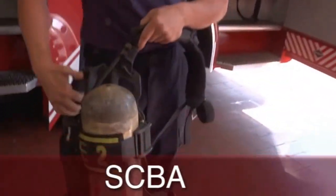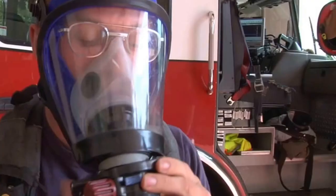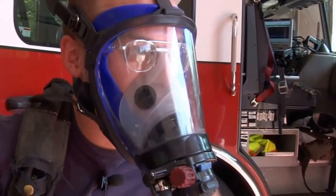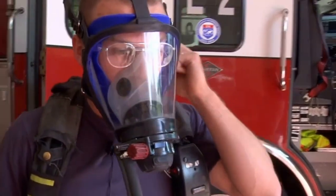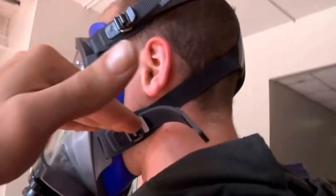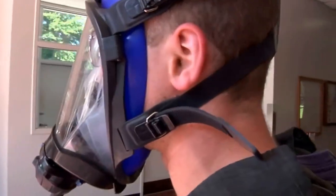doing in the city. This is the SCBA, or self-contained breathing apparatus, just like scuba, only not underwater. So now I'm just breathing the air right out of the tank. Like I said, everything's contained, and it's also positive pressure. So even if there was a little leak, air pushes out and air won't get in.